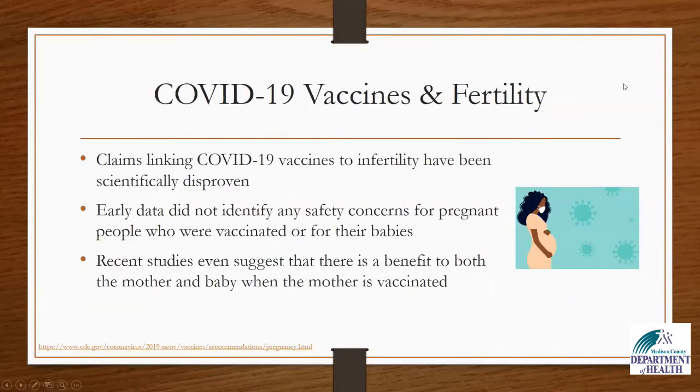There have been claims linking COVID-19 vaccines to infertility, and all have been scientifically disproven. Early data did not identify any safety concerns for pregnant people who were vaccinated or for their babies. Recent studies even suggest that there's a benefit to both the mother and the baby if the mother gets vaccinated.